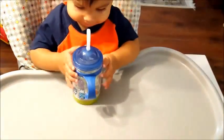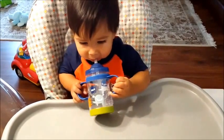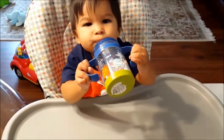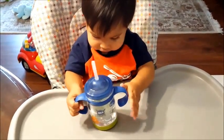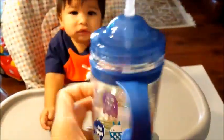I wanted Christopher to learn how to drink from a straw, so when I saw the Sippie cup at Target for only $3.99, I immediately picked it up and bought it. It is dishwasher safe, and I love how easy it is to click the lid to the cup, leaving it very secure so that the water doesn't leak through.